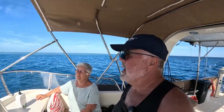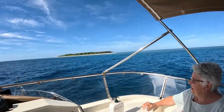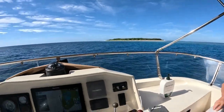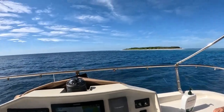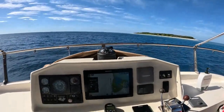Well, after about 7 hours, we've finally made it. We're here at Lady Musgrave. It's been a pretty good trip, really. We've had a bit of a roll on the beam, which has been rocking us a little bit. We certainly haven't been up here on the flybridge all trip. It's too cold. Had a bit of fun with the dolphins, which you probably saw a bit earlier.